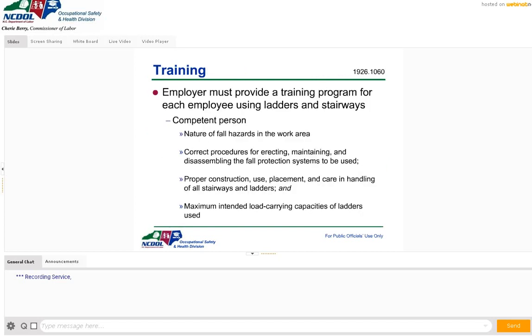Training. In construction, you should have a training program for people that use ladders. You're going to talk to them about the fall hazards, the correct procedures for installing ladders, equipment, stairs, and tell them about load capacities of ladders also, and to respect that. And just for ladders alone, I mentioned the American Ladder Institute's free training. Again, if you just want to focus on ladders themselves, this is just the education part.